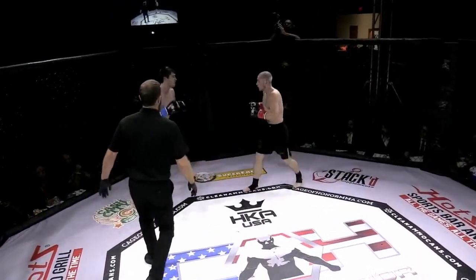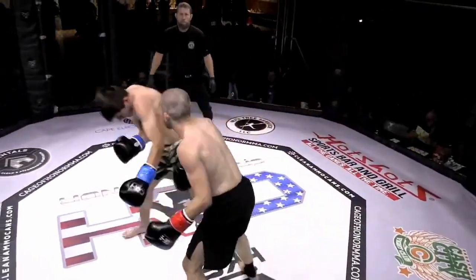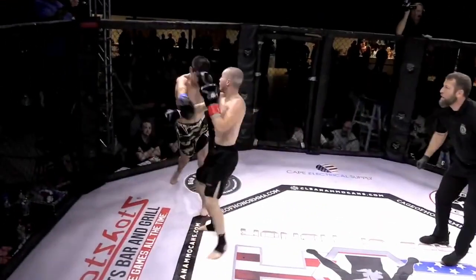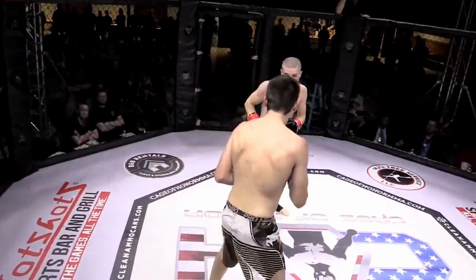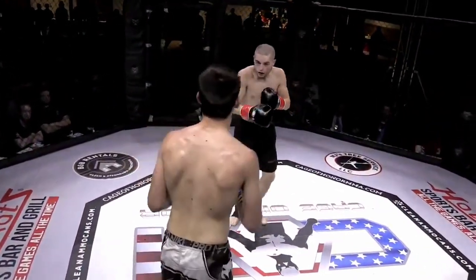Again, back against the cage. He's going to let Andrew let go. See, he's not firing back four or five punches. Yeah, you're right. And he needs to fire back there. Instead of just blocking, he needs to get something in there to get Andrew to back off him. Maybe a teep kick. Throw a teep kick when he comes in.